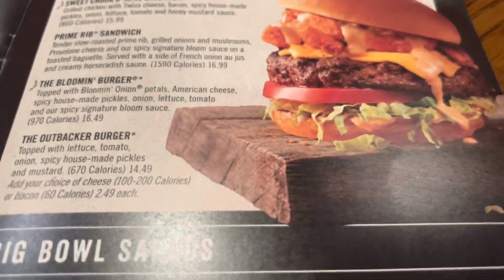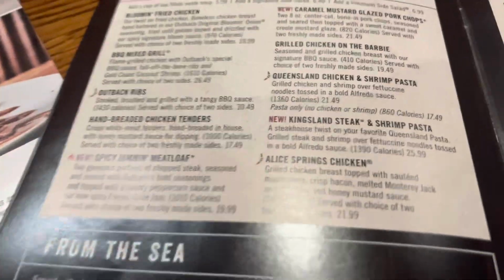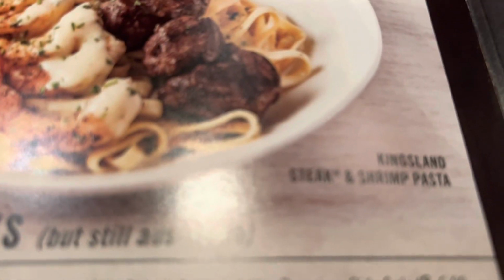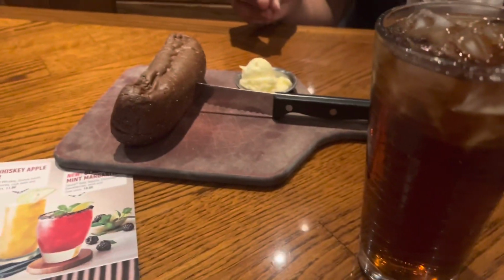This burger look good with this big old onion on there. Hold on, hold on. I might have to get that. I ain't gonna lie. That look good to me. That little thing look good too. I can't eat that, but that look good too. This Kingsland. It's gonna be out of this steak. Or this for me. Spicy jam and meatloaf. Hey, child, this little raspberry tea look fine. That bread look good too. Go ahead, babe. I see you about to dip in.